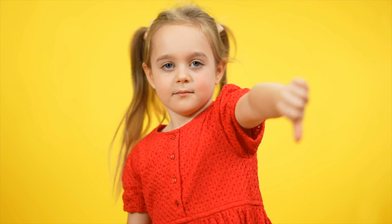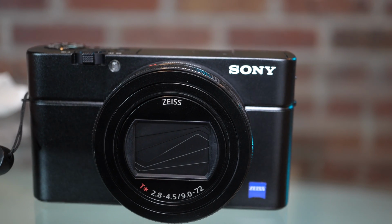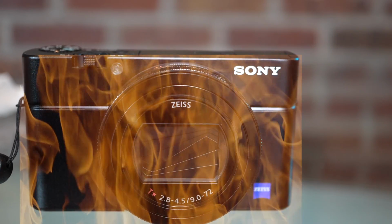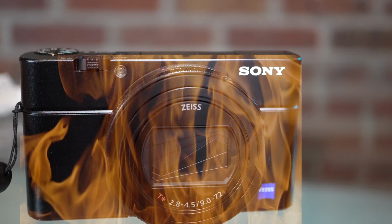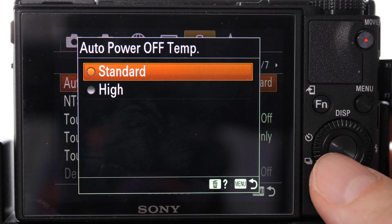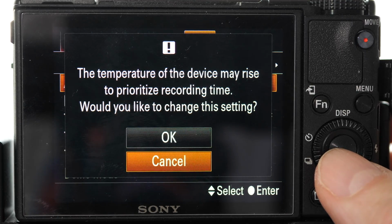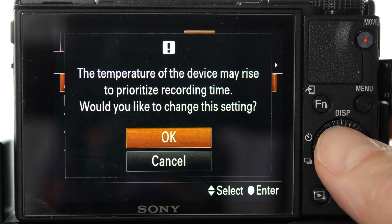Let's talk about some negatives. If you're shooting 4K video, there's a 5-minute recording limit that the camera will literally shut down because of an overheating issue. But there is a way around that. All you have to do is go into the menu and the auto power off, just change to high. The camera will get a little warm, but you can shoot beyond 5 minutes, and that is a relief.